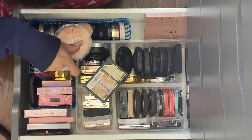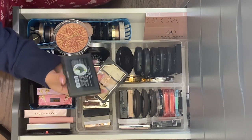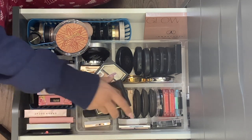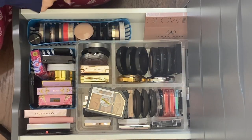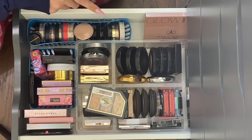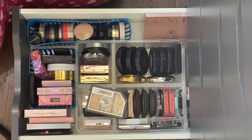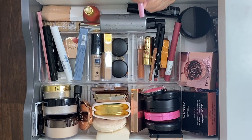Should we do Moira? I think I just have Moira. Let's do this one. I haven't used it yet. This is the Belief Beauty. There's a trio. This is the Luminizing Glow Trio, Sandstorm is the shade. So let's do that one. Now I'll go ahead and pull in a liquid blush or a cream blush, and then I'll do lippies, and then we'll do swatches.